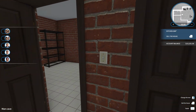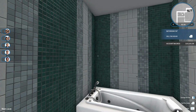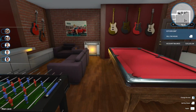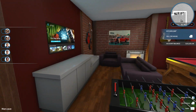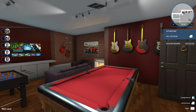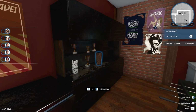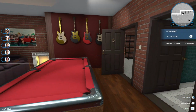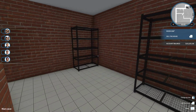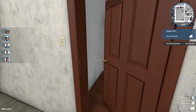Let's hit the lights in here. And it looks like this is an attached bathroom that really doesn't need a whole lot of changes. I think that looks really, really nice. I feel like I've seen this before. Did we do a mission on this house? I feel like we did a mission here and had to clean some stuff up. I don't know, it just looks really, really familiar to me for some reason. So let's head back upstairs now that we've seen that beautiful man cave. That is gonna be so cool, dude.